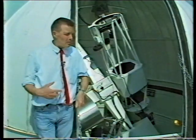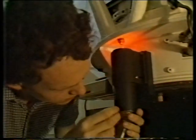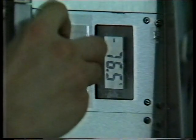In fact, we're here this afternoon setting up for an observing run. So what we'll be doing is to set up the spectrograph, make sure we're looking in the right part of the spectrum, and doing a few calibration runs just to make sure that everything's working properly.